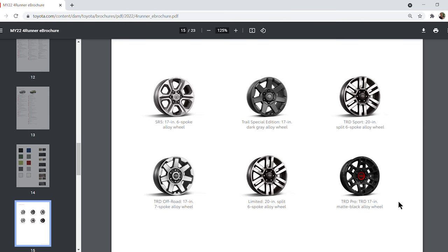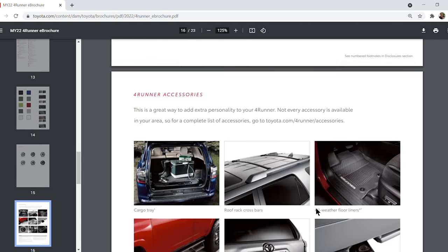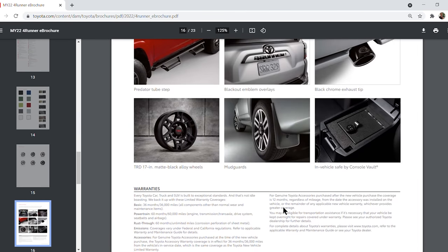And then this one's completely different here. One of these kids is not like the other. 17-inch matte black with the red TRD stamp. Stamp of approval. Boom. Some accessories you could add. Cargo tray, roof rack crossbars, all-weather liners, step tubes, black emblem overlays, exhaust tip. You can add these too, the same wheels that you get in the Pro, mud guards, and then a safe that goes in the center console.